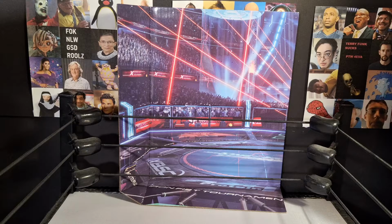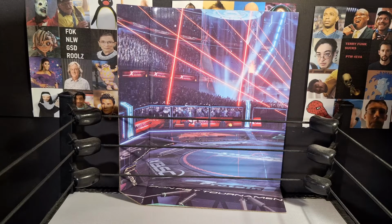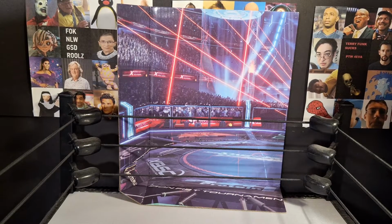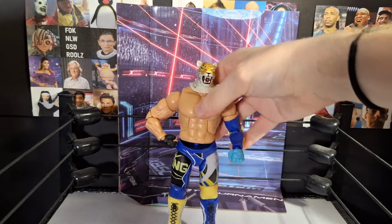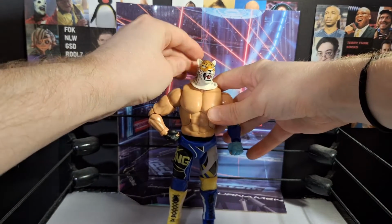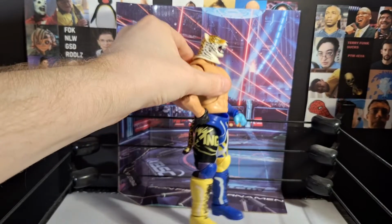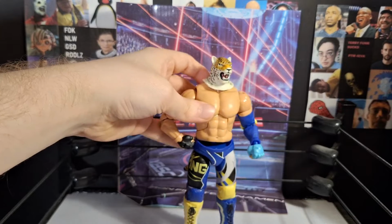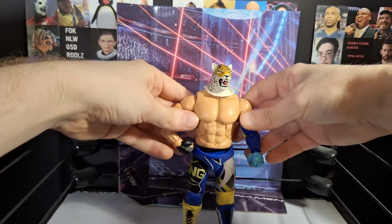And we'll stand him up straight and start taking a look at him. So, first of all, in case anyone was wondering, the tiger mask is very open around the neck. No, it is not removable. No, there is nothing under... well, there might be a face underneath if you want to saw into yours for $27.99 to find out.